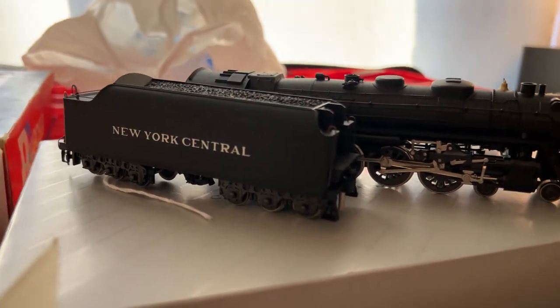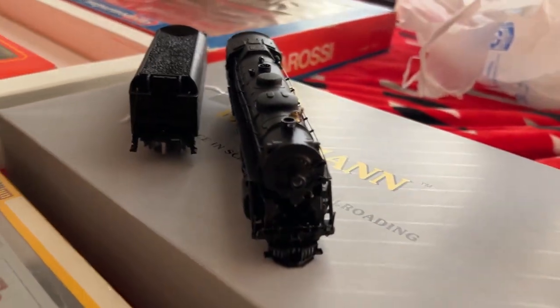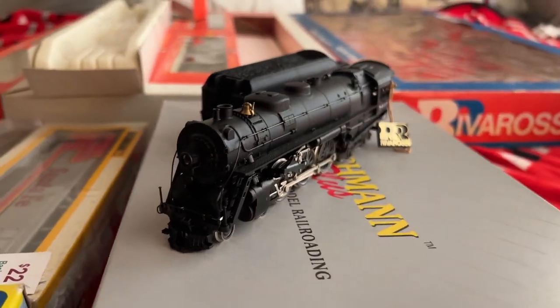I haven't removed the cars from their boxes yet. I'm going to save that for when I am home. But you will see this guy running on my layout eventually.